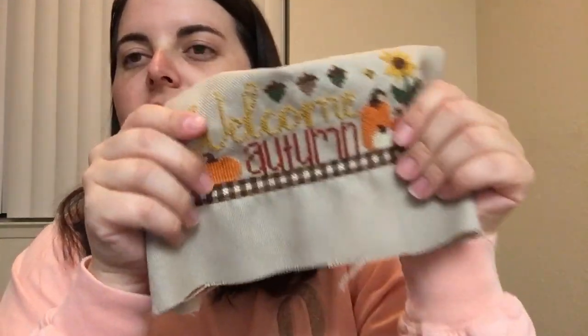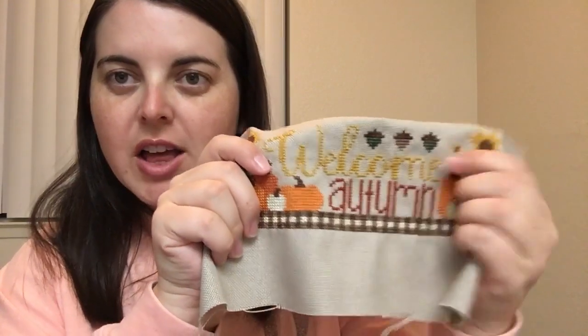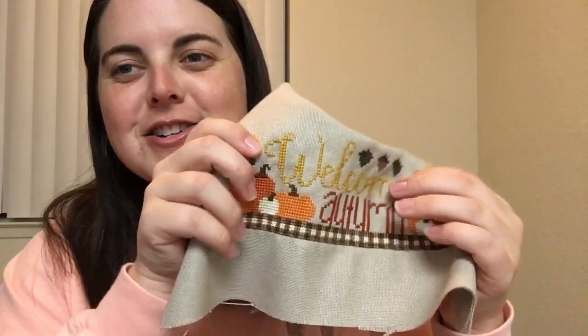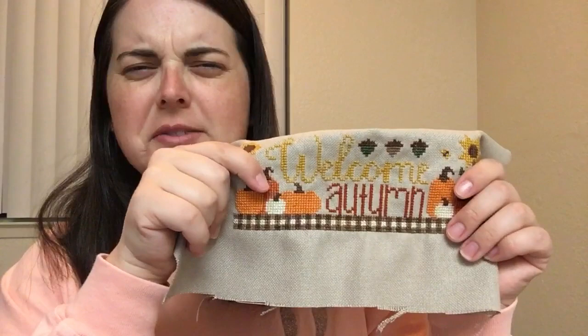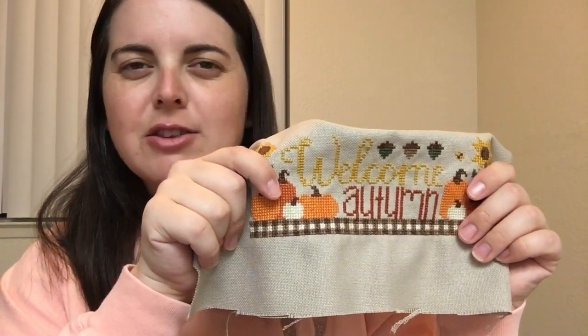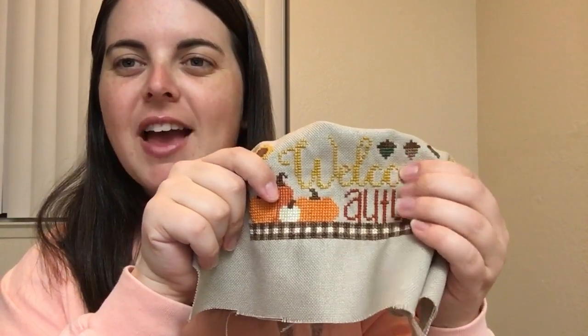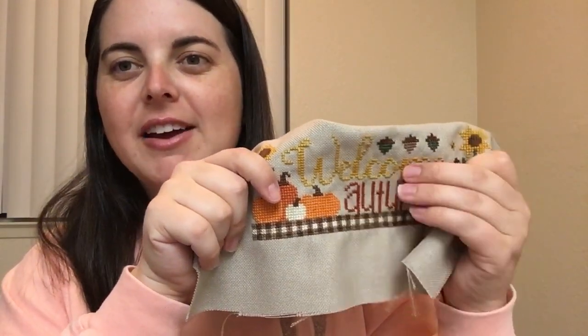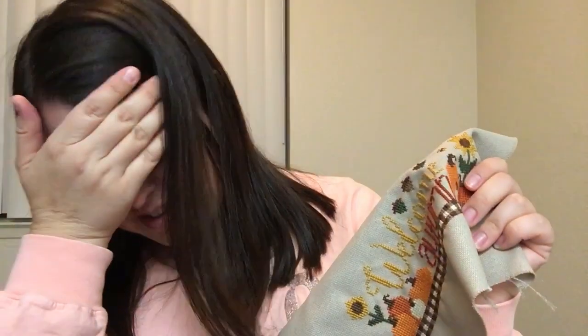So when I started on Welcome, because of the spacing where I needed to go, I started with E and I worked backwards. I got to just where I was just about to start on the W, and I was looking at it, and my W was not lining up. Like, it was way over here, and I'm like, why is this so weird? And I realized I had forgotten the C. I had gone from O to L, and I was like, are you kidding me?